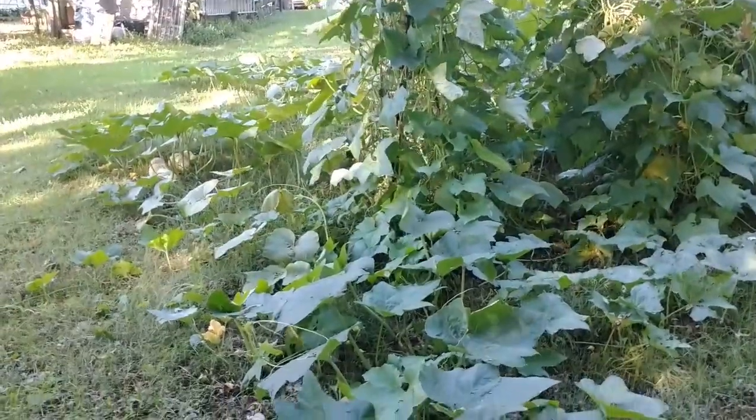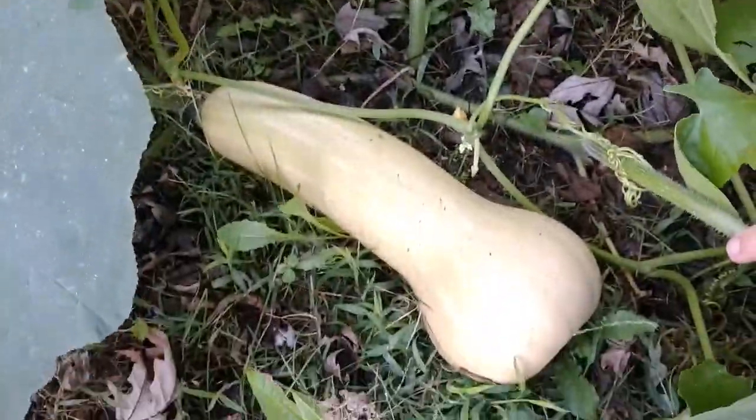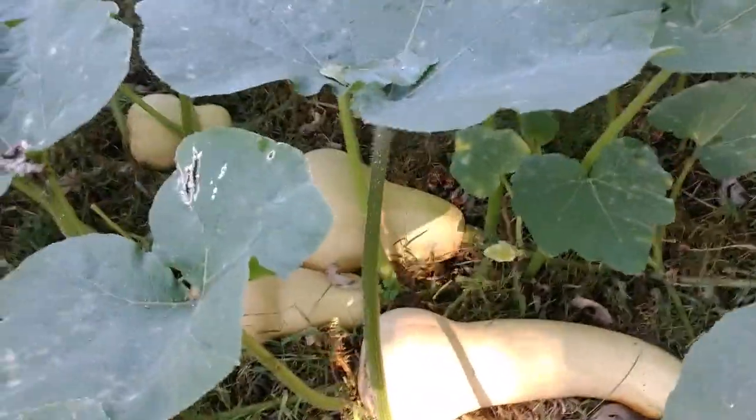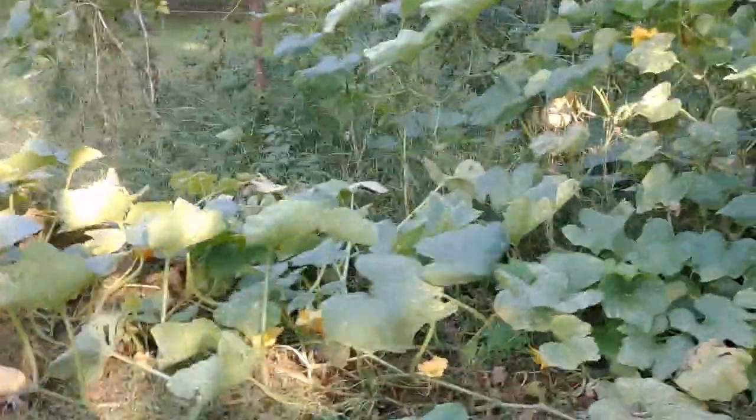So this first trellis was all supposed to be winter squash. However, it has spilled out over into, obviously, the loofah. Check out that bad boy. And I have several others coming on. So now I'm just waiting for them to color up and I can harvest. There's also crookneck squash back here, and I'm getting ready to harvest that as well.